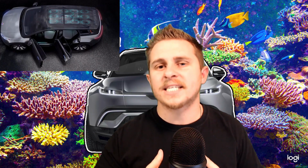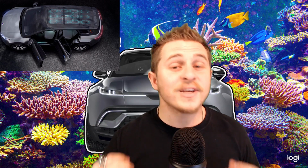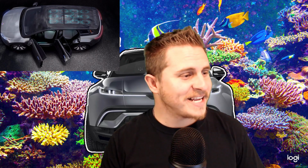Now, we do know some details about the car, but of course, as this was just recently announced, there's a lot we don't know. But getting right into the things we do know, again, it is a premium luxury SUV that Fisker has designed for kind of everyone's on the same goal right now of creating a sustainable future.